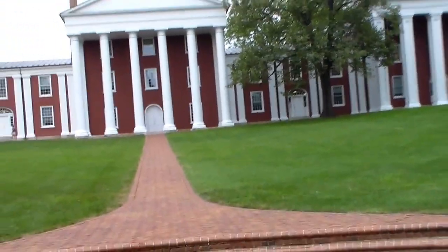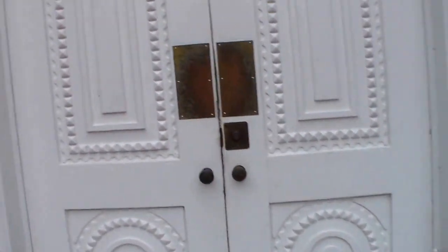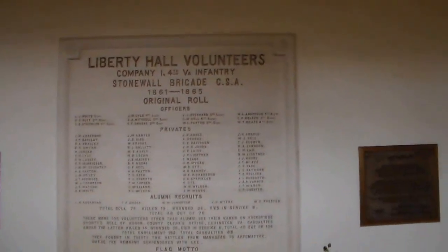Okay, Florida Explorer here. We're on the campus of Washington and Lee University. We are going into Lee Chapel and Museum. We won't be filming the museum because they don't allow it, but we're going into the chapel. This is the burial place of Robert E. Lee.